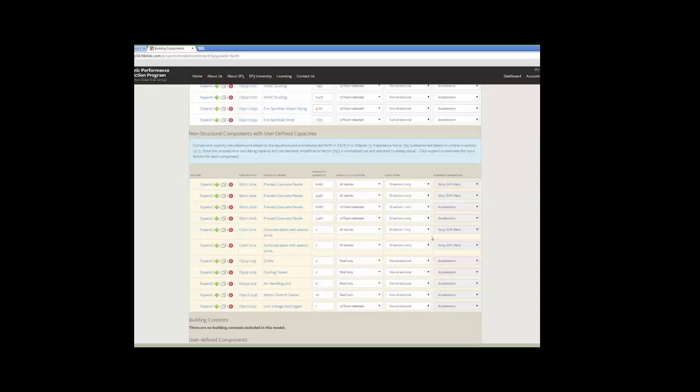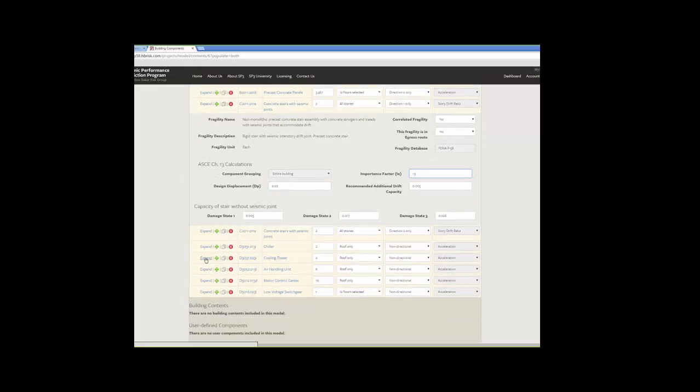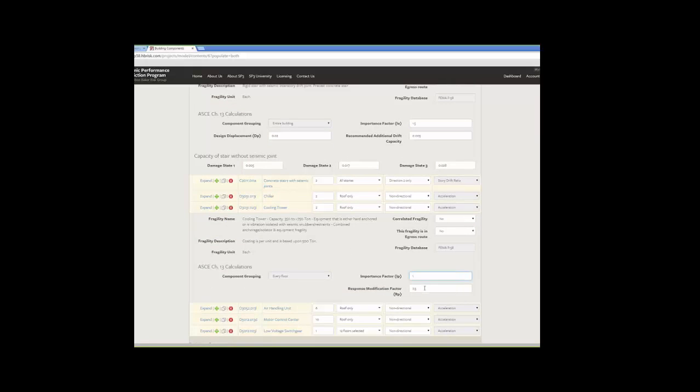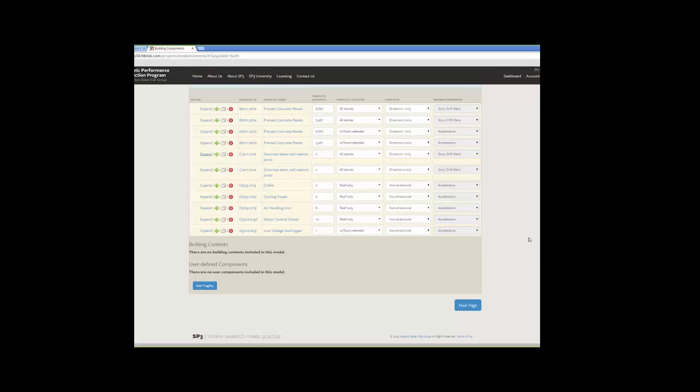So rather than having the user have to go out and do all those calculations manually, we have the Chapter 13 content embedded. So right now it does the Chapter 13 calculations. There's some inputs here: design displacement, importance factor, recommended additional drift capacity that you design for to make sure the gap's big enough, and so on, kind of what your implicit factor of safety might be. So you can modify some of these inputs. If you look at, for example, cooling tower: importance factor, response modification factor, and so on. So you can modify those things in order to modify the Chapter 13 calculation. Right now it's set up just with the Chapter 13 calculation.